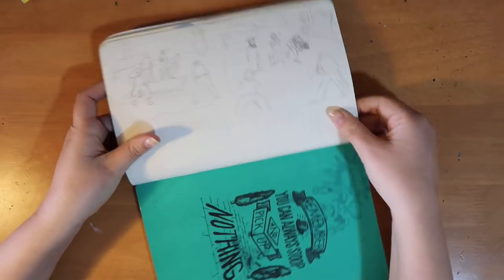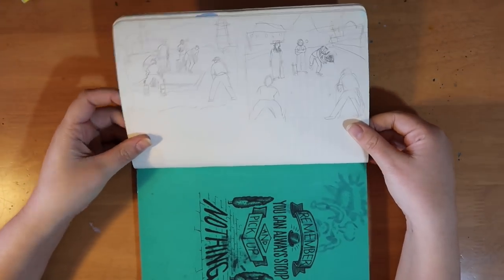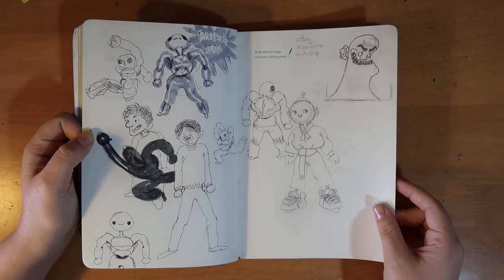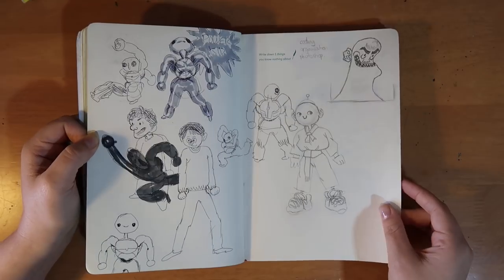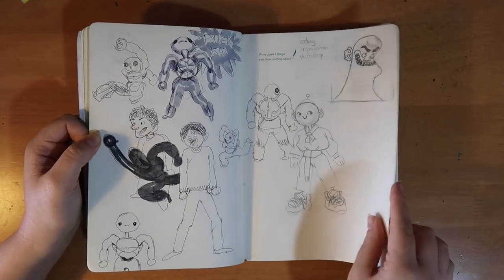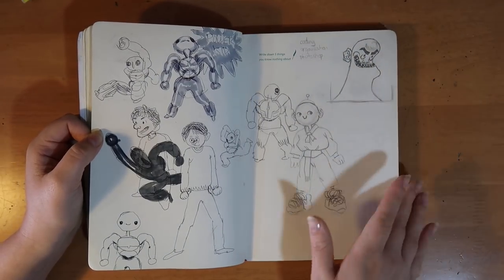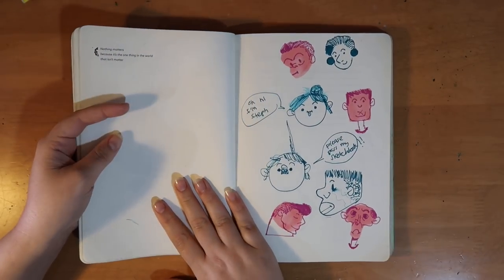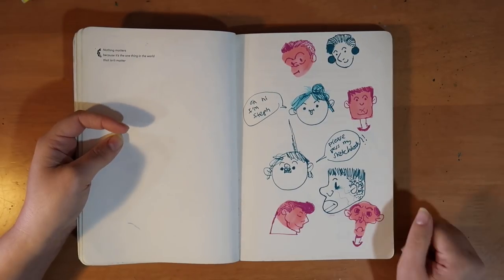Is that the way or is that the way? I think that's the way. So here's some more thumbnails. Here's some messy designs with a ballpoint pen, I guess. Lots of Copics and just messing around with line and style. I think he has a very distinct style and he says he doesn't have a style and I think that's garbage. I think he does have a style.